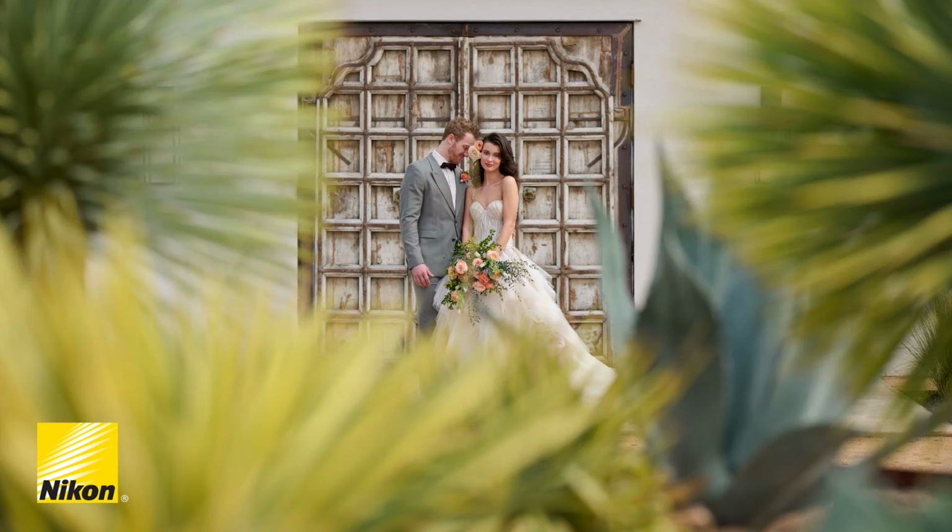These are all shot with the Nikon 85mm 1.2. I have literally had this lens on my camera probably 85% of the time since I've gotten it. It's just such a beautiful, beautiful portrait lens.